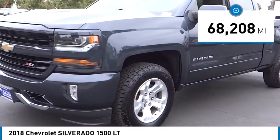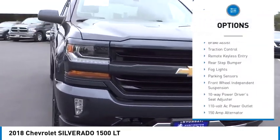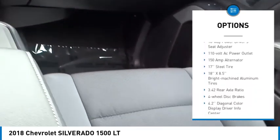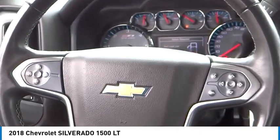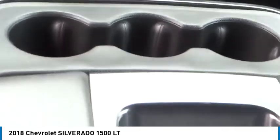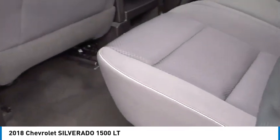Here are some of this vehicle's great options: hill descent control, electronic stability control, alloy wheels, brake assist, traction control, remote keyless entry, rear step bumper, fog lights, parking sensors, front wheel independent suspension. This isn't just a vehicle, it's an experience. So stop in for a test drive today.